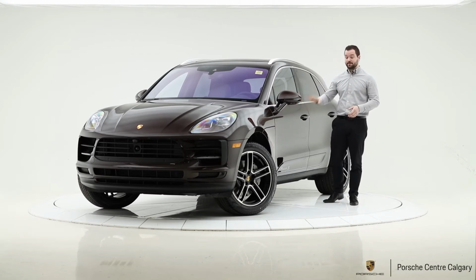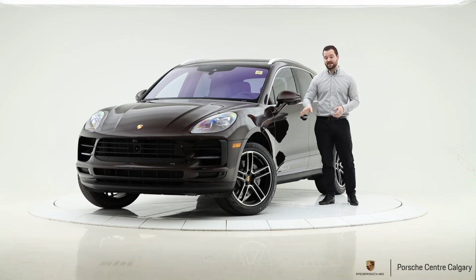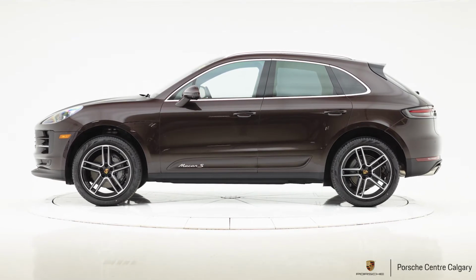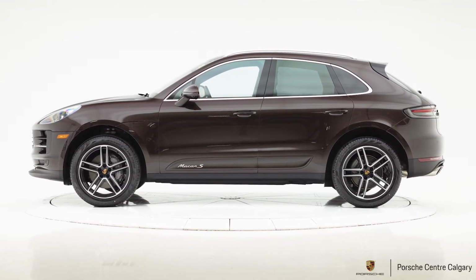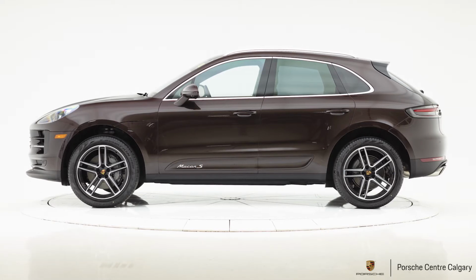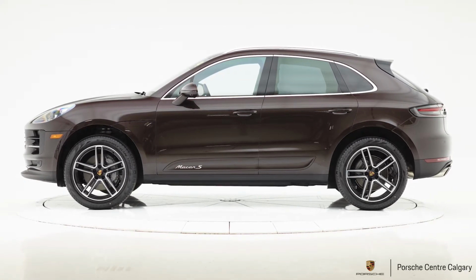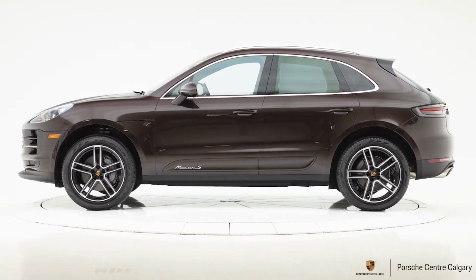Some other stuff that we've done outside. These wheels are the 20-inch Macan Turbo wheel, probably our most popular wheel. We did this one in the gloss black. That wheel you can do in a few different things. You can do either the gloss black paint in the center there, or you can make it metallic black, or you can paint it the same color as the body. Several different options you can play around with, though that gloss black's the most popular.